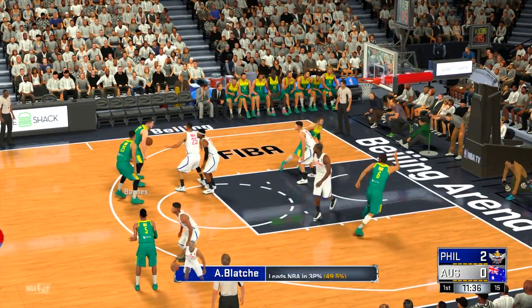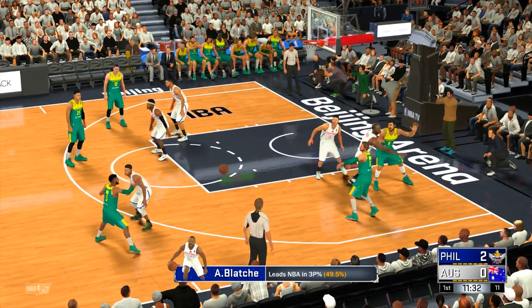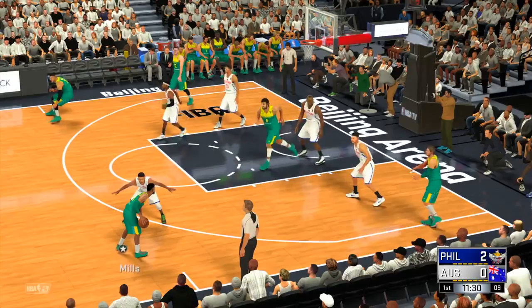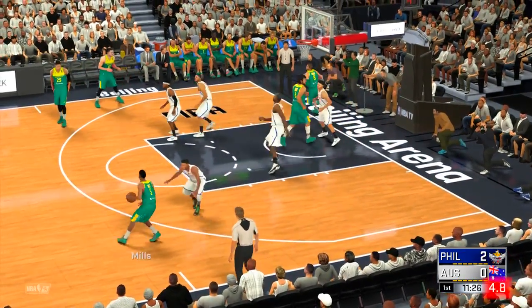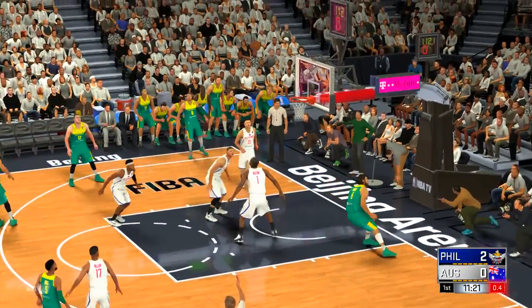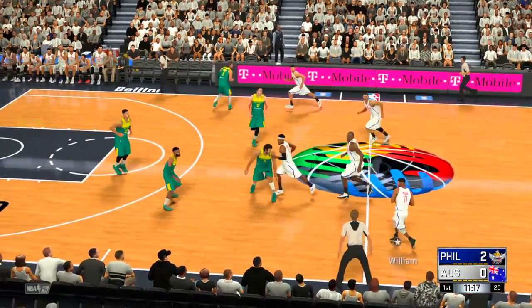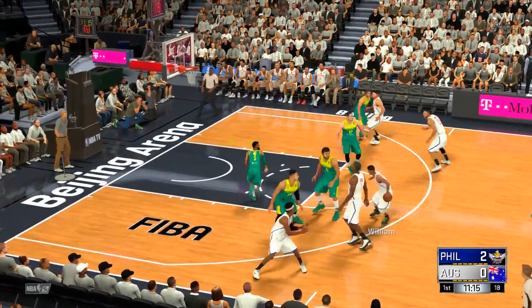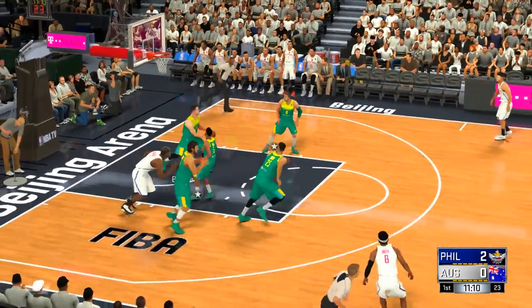Here's Baines to the wing right side. Screened by Bogut. Dellavedova kicks to Mills. Shot clock at 6. From deep three-point range, Bletch pulls it in. Here's the quick. Lets it go from deep. And Baines pulls it down.